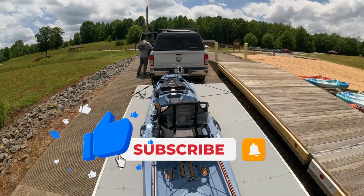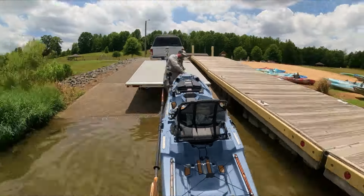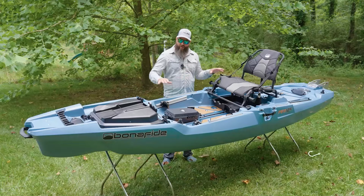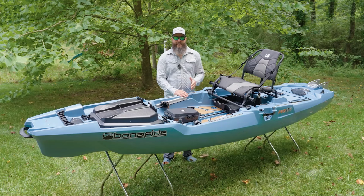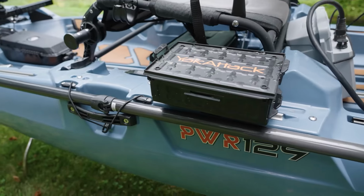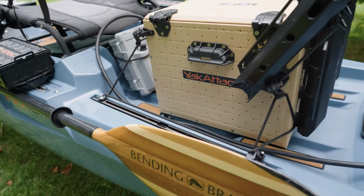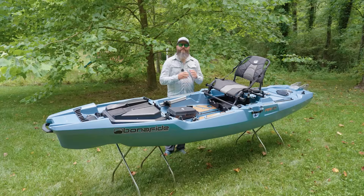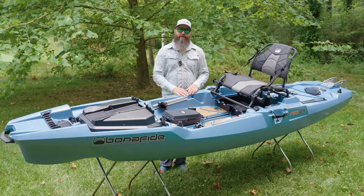To start with, Bonafide has been around for a while, and they started out as a fishing kayak manufacturer. Their very first kayak to ever come out was a fishing kayak focused on all the features that anglers are looking for in a fishing kayak. In fact, it was founded by Luther Cyphers, who also founded YakAttack, and for those that are in the kayak fishing world, you know YakAttack is the maker of tons of different accessories that make our life easier when we're out fishing. Since then, Bonafide has been picked up by a company called Big Adventures, and Big Adventures also owns Native Watercraft and Hurricane Kayaks, as well as some other recreational brands.